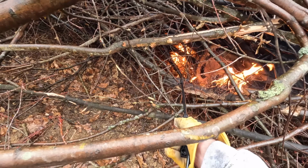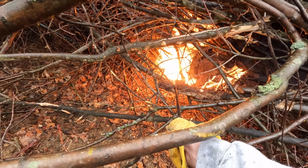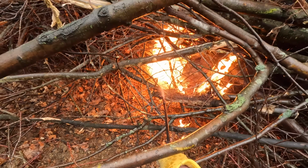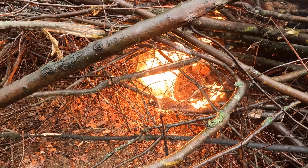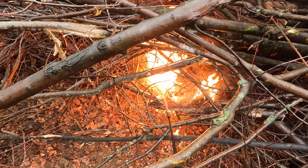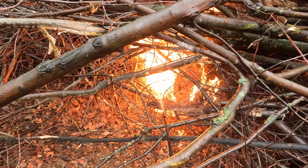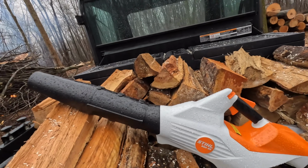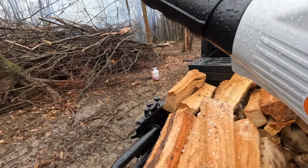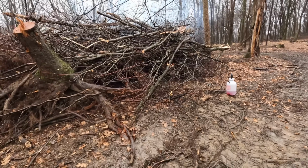I may be onto something. Back in this hole here, I think there's some dry stuff, you know, some dead stuff down near the bottom. So I'm just going to focus on that spot right there. I don't know if she's going to go or not. We'll see.